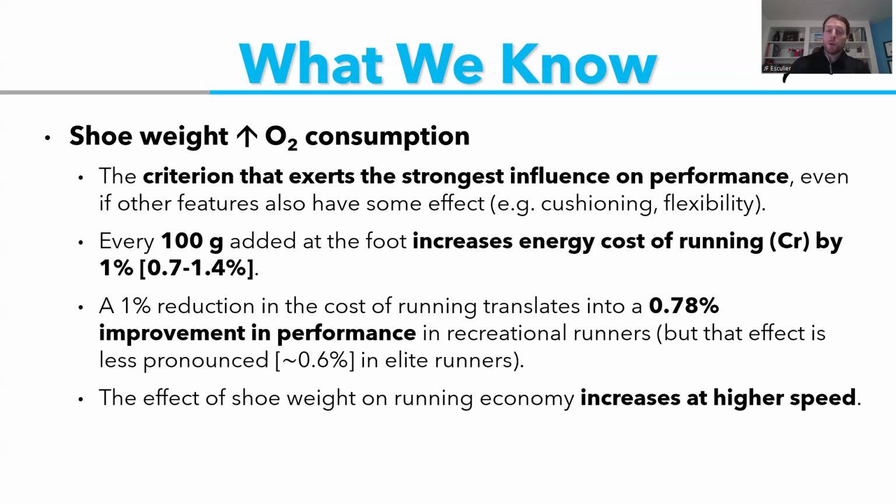So especially if you're racing and you're running faster, so you're at your race pace, the weight of the shoe will have a massive influence. Well, I say massive, it means even 1% can be considered massive if you've been training, and just having that shoe can make a big difference.